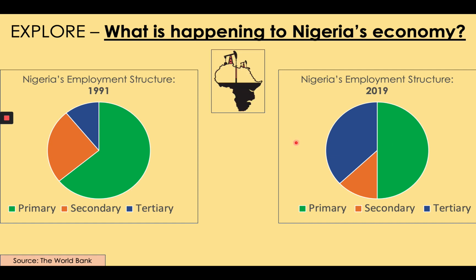The first reason is dependence on oil. Because Nigeria's government gets so much of its revenue, about 70%, from oil, it does not need to tax the people so much. And since it doesn't need to tax people for its revenues, it doesn't need to invest in them as much to allow them to generate higher incomes, which means more taxes.